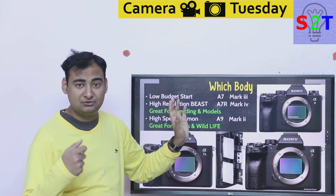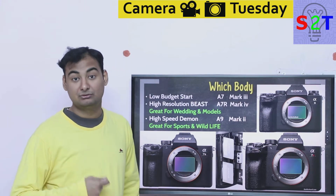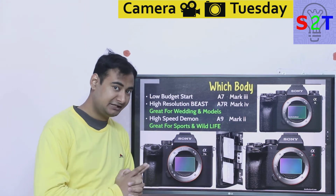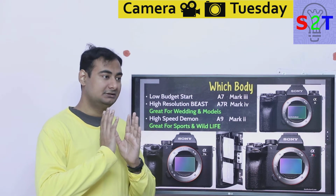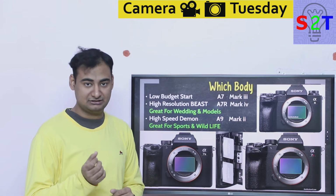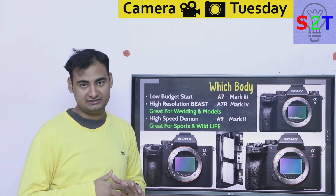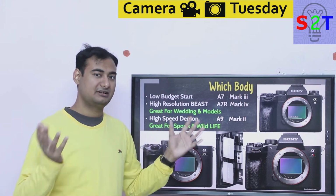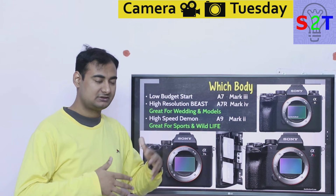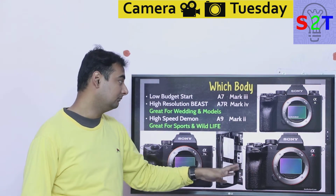Now you might be like, shouldn't I buy Mark III because it's cheaper? Again, you can buy that, but I would urge you not to do so, simply because Mark IV is a much more polished experience. Not better, polished. The hand grip is much more improved, so you can actually hold it. Your thumb joysticks are much more improved. Those improvements will make your life much easier. It won't be drastic like 40 megapixel to 60 megapixel, it's just more polished, so you will enjoy it more. So for that reason, A7R Mark IV.